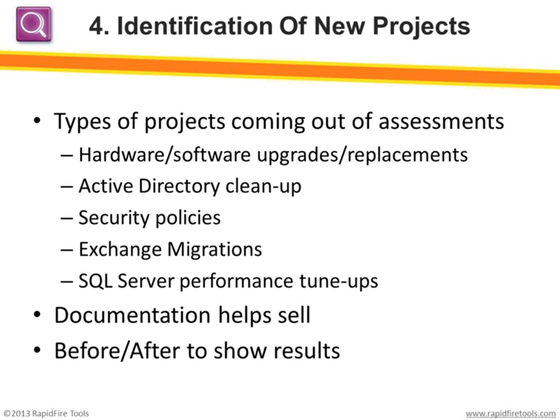And then this is kind of obvious. Running the assessment after you're done helps provide documentation, one, on the updated environment, but two, it helps show your customer that you finished the work so you can get paid a little faster.